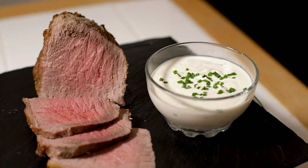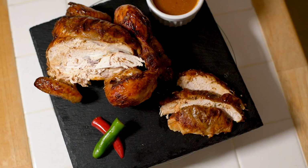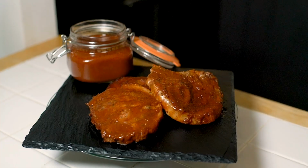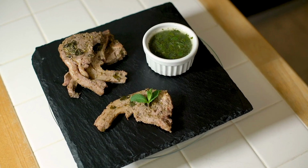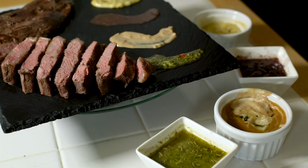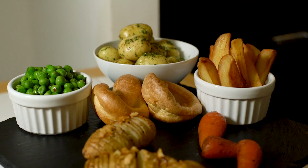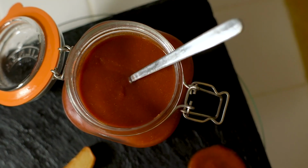In episode 31, we made roast beef for the Great Hall Feast. In episode 32, it was roast chicken. Episode 33 was for pork chops. Episode 34, lamb chops. And in episode 35, we made sous vide steak. In episode 36, we finished the feast with the trimmings. Episode 37 was for ketchup.